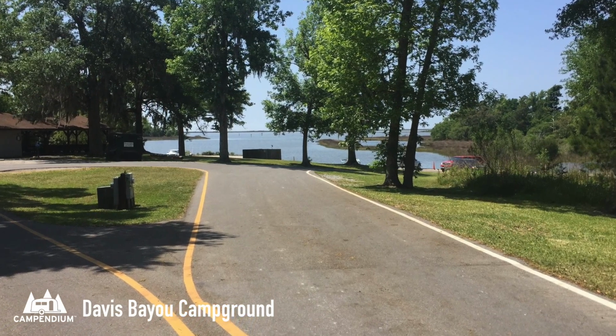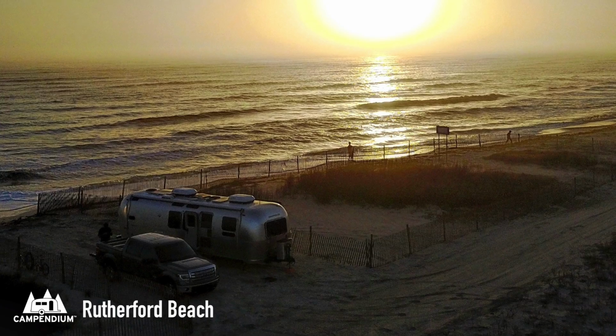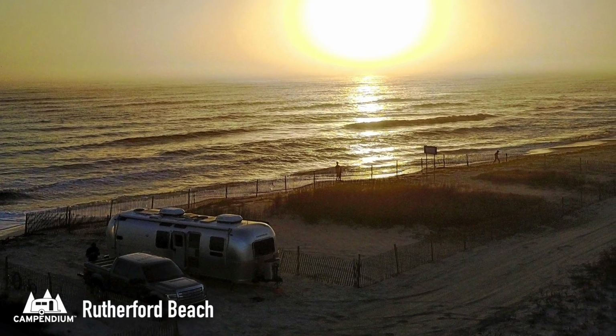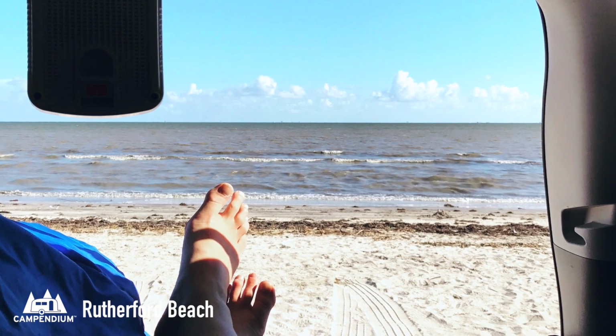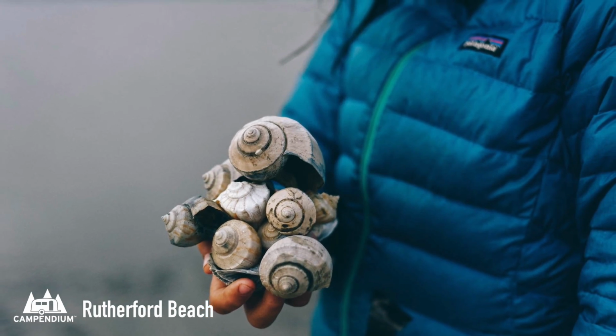We'd highly recommend. Moving on to Louisiana with the Rutherford Beach. SS Odyssey says, camping on the beach? Yes, please. This was our first experience beach camping, and oh, it was awesome. The drive to the beach was picturesque. And moving on to our last state, the great state of Texas, we got four more campgrounds where you can camp at the beach. The first one is Bolivar Flats Free Beach.